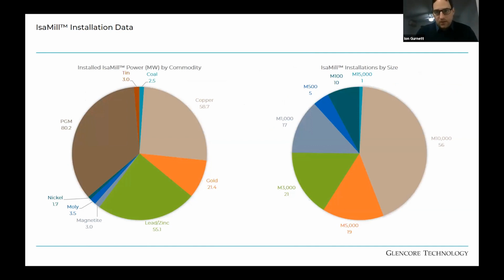Now, interestingly, the most popular IsaMill is the M10000, the 10,000 litre variety, closely followed by the M5000. What's interesting to note is that the M10000 is the most popular design. However, we noticed there was a gap in the market, and we've introduced the M7500. It would have pulled a couple of M10000s over there, but we felt there was an environment for it, and it makes it more attractive on a capital cost per power basis for most new projects.